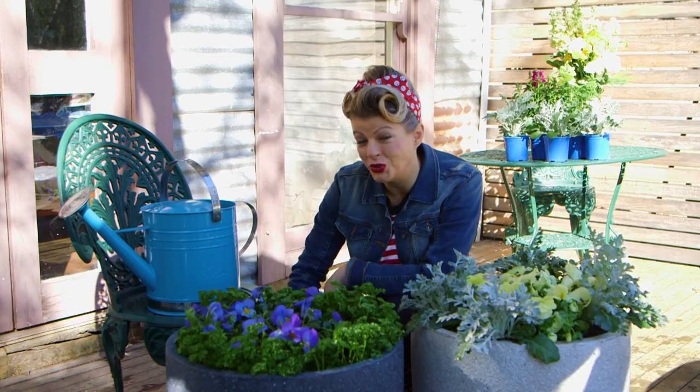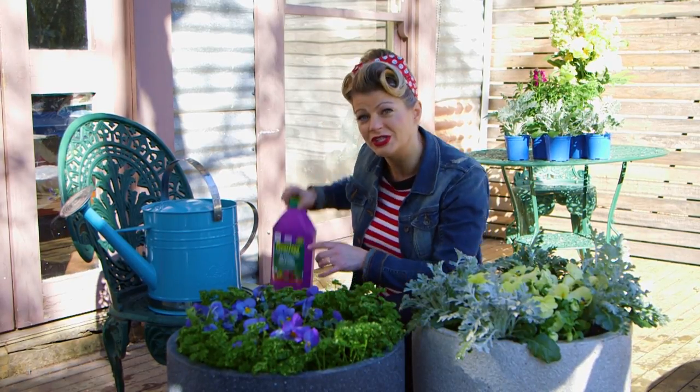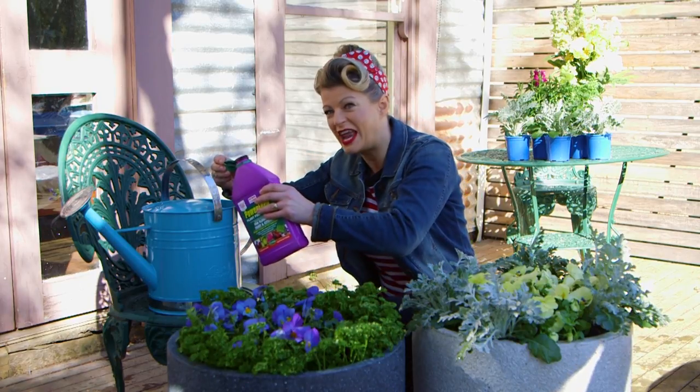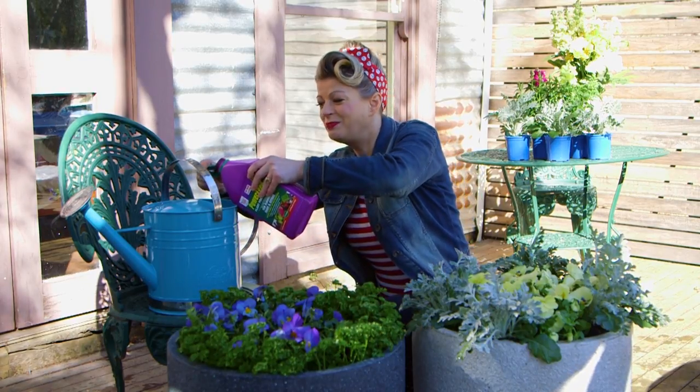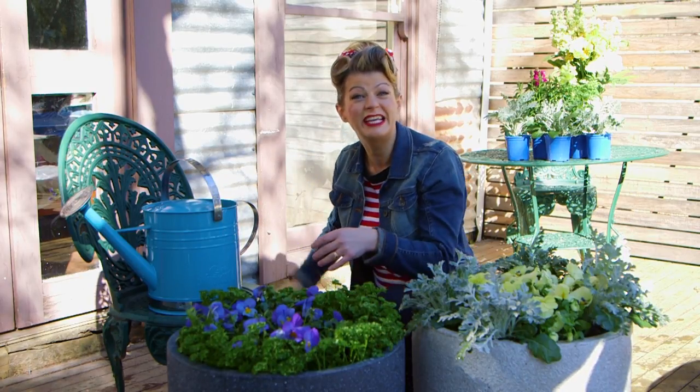Settle the plants into their new home with a good dose of sea salt, and then give them fortnightly doses of Power Feed in the purple bottle. Now, that's the one that's really designed to enhance flowering. Now, these pots will never date, so next season you can fill them with something sexy and summery.